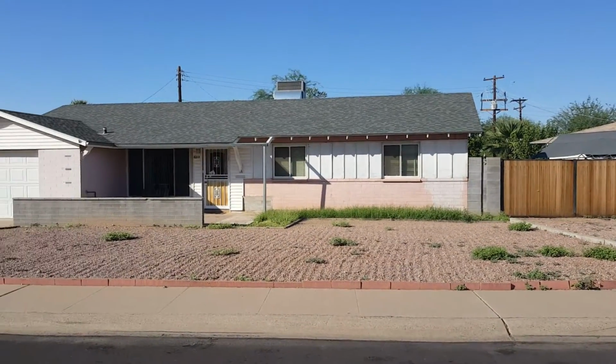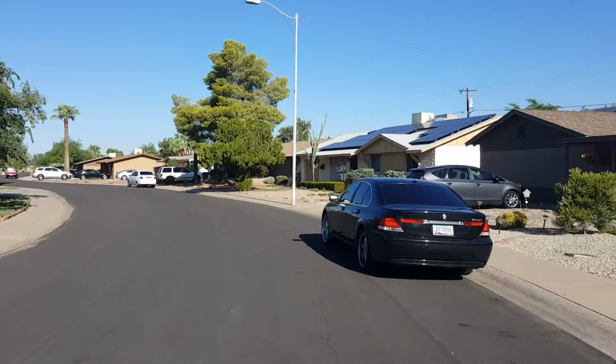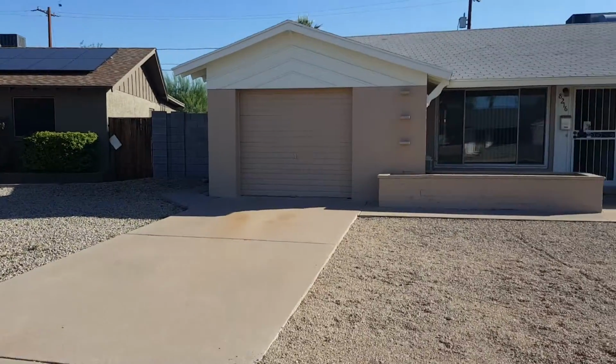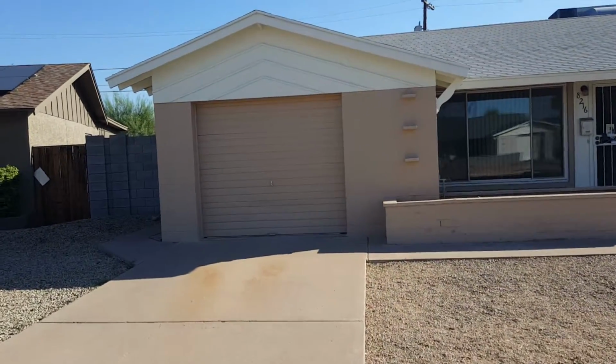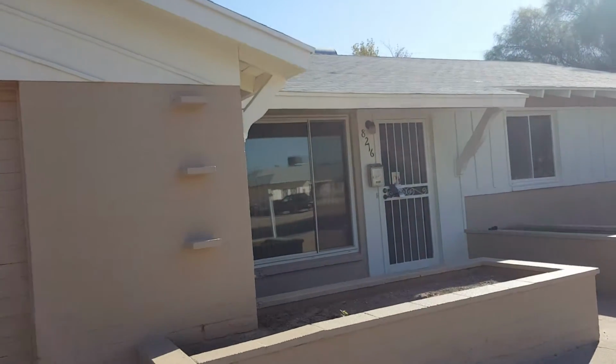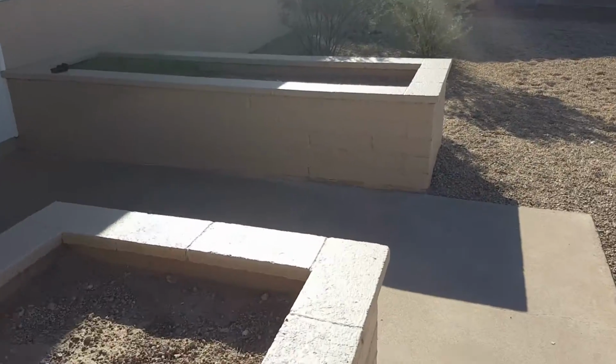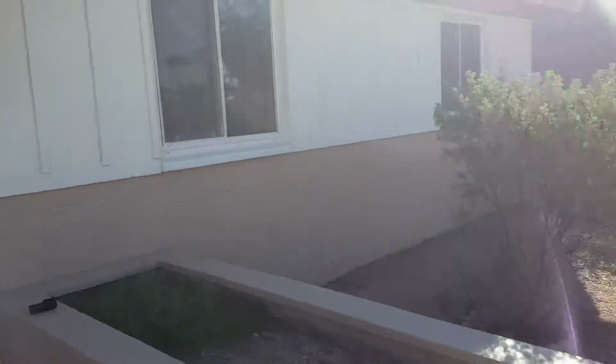This is probably the roughest house, right across the street from you, but it looks like they're doing some work too. Very clean neighborhood. This area definitely rents out well. The exterior of the house has been painted, so it's hard to see if there's damage or anything like that. But they have these nice flower boxes right when you walk up.